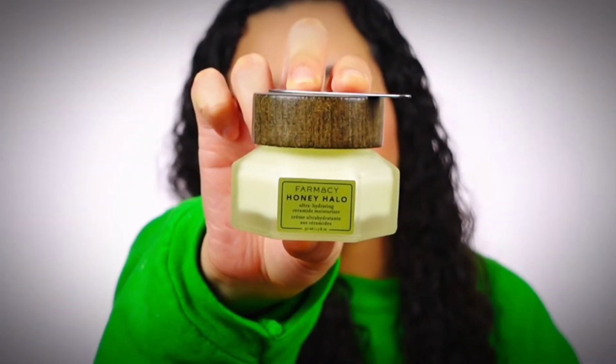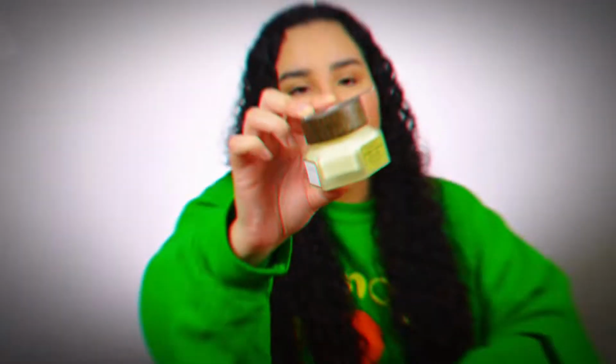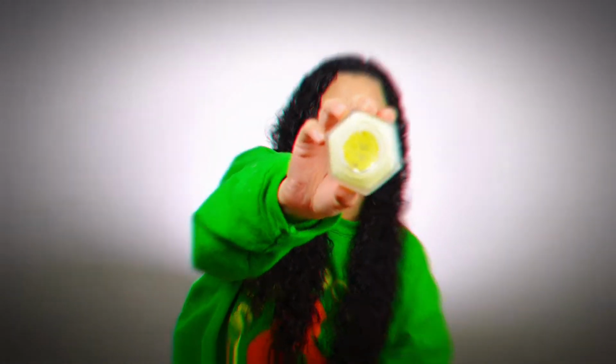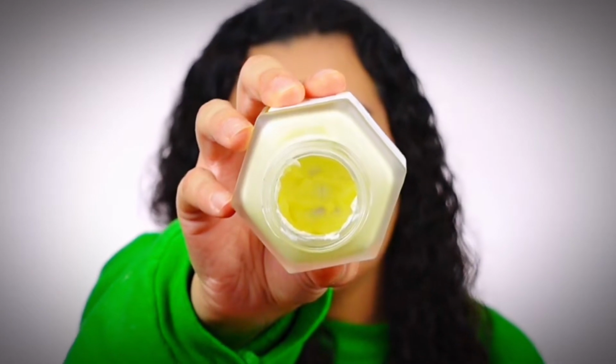And it looks like this. It comes with a little metal spatula that attaches. It's thick. This homegirl, she be thick. She's a thick moisturizer. I don't know if y'all can see her, but she's thick.